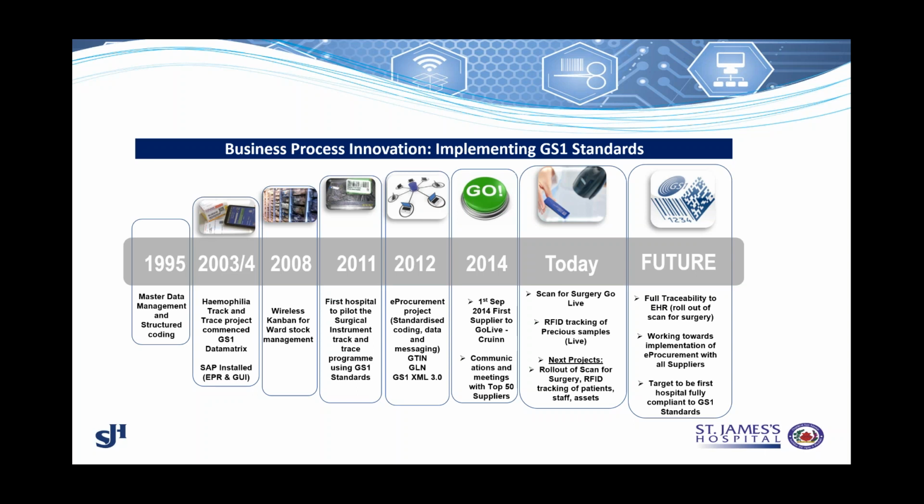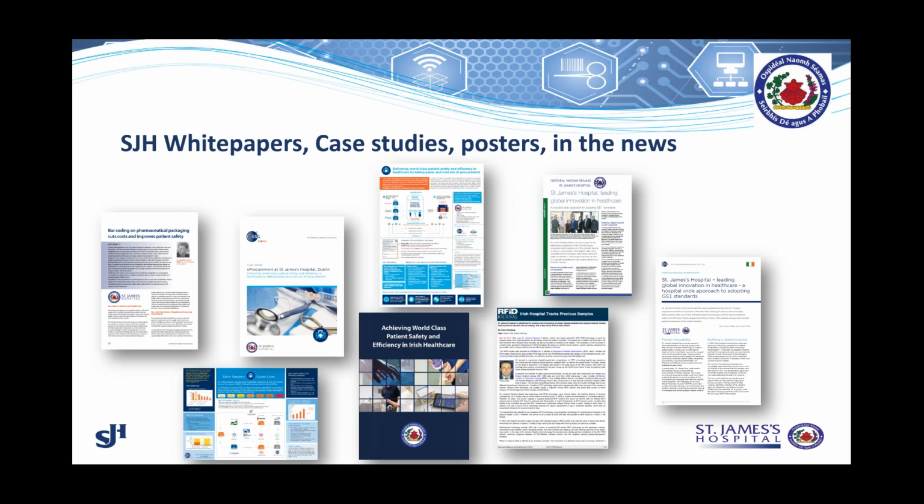We also have RFID tracking of precious samples, which is live. And then the future and the next projects: roll out Scan for Surgery, RFID tracking of patients, and very much patients' assets and staff, and really using GS1 to underpin all this future development. We've also done a significant amount of case studies and white papers, of which we've published a lot. So we've got a very good base within the hospital in terms of skill set and capability to really deliver on achieving and understanding what it means to achieve the GS1 standard. So again, the evidence is there and it's in the domain.